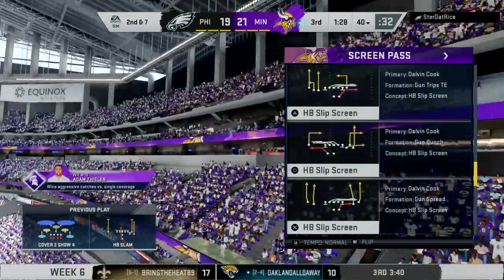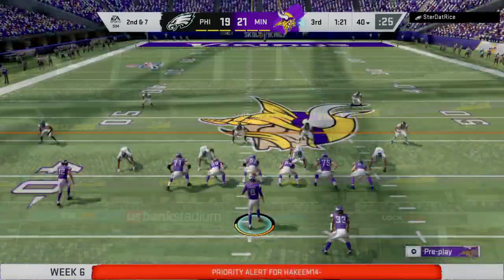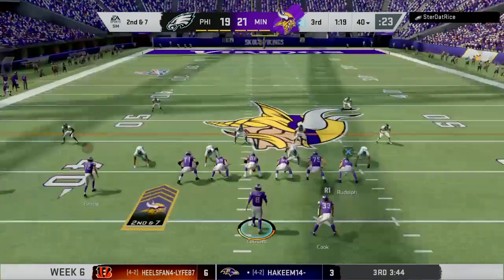Not much happening there on first down. I thought there might have been a hole for a split second. Yeah, but it dried up pretty quickly, didn't it? Closed fast.